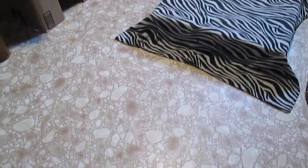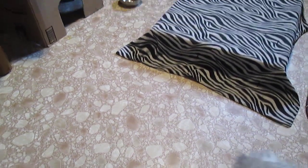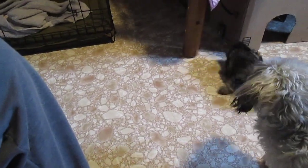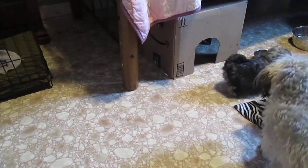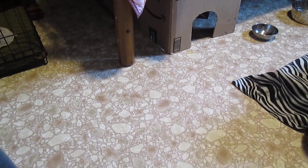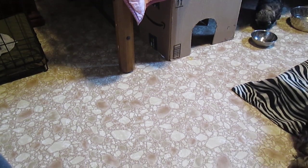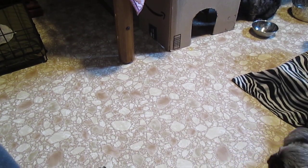They're just not going to cooperate. Yeah, there goes one of them. So we've got the box over there with the hole in it. There's 2 holes, one on either side. And I'm teaching them to go in and out of the box. And they're pretty good at it.